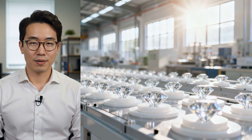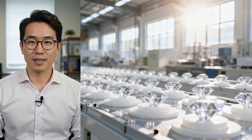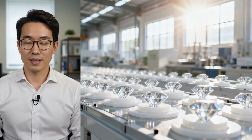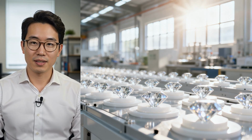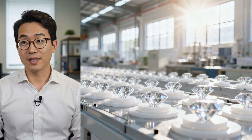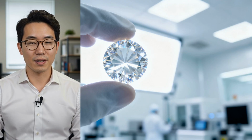That situation, however, has begun to change. Advances in synthetic diamond production have dramatically improved both quality and scalability, transforming a material once considered impractical into one that major semiconductor companies are now evaluating for next-generation AI hardware, and that manufacturing breakthrough may prove to be every bit as important as the material itself.